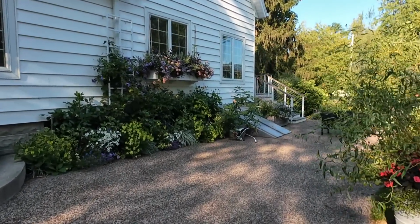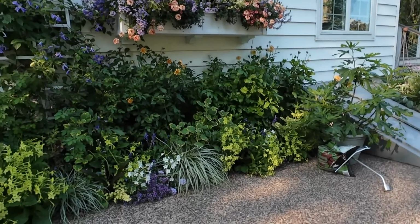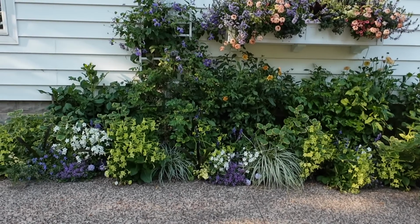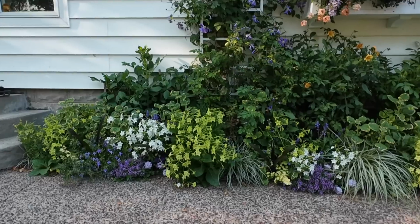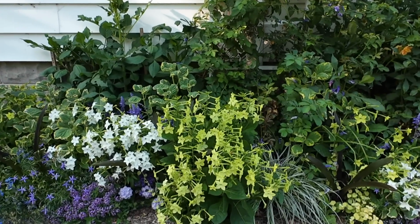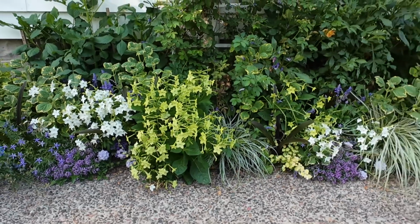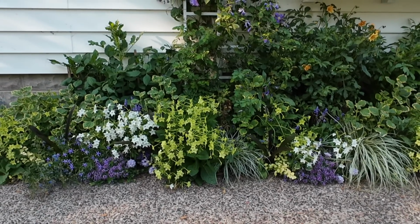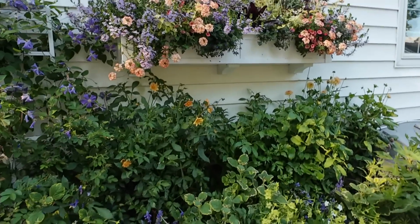Again, I don't want to hit on all the same spots I did last year, but I do want to hit on some things that are looking good. And I do think the front border is looking pretty good. I'm really happy I went back to putting in some Nicotiana. This is perfume lime and then perfume white. Very happy I put those in there. Some of those Nicotiana need to be staked back a little bit so that we can let some of these other flowers come through.